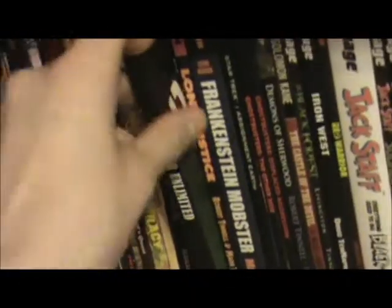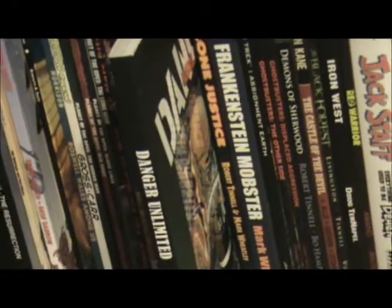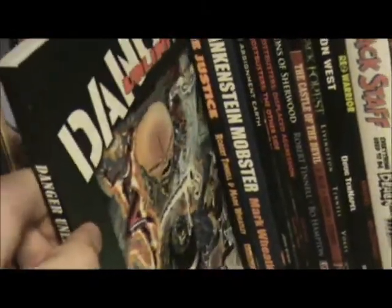Okay, so I need to go a little bit faster, because I've already been doing this for like 20 minutes or more, and I'm like 1/5 of the way through this shelf. Danger Unlimited. This is a really thick book, but I would say only half of it is actually about this team, Danger Unlimited. The concept is brilliant.